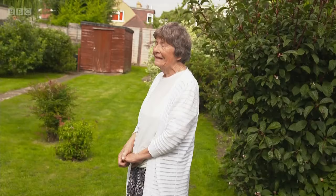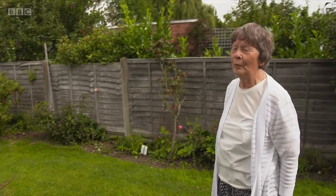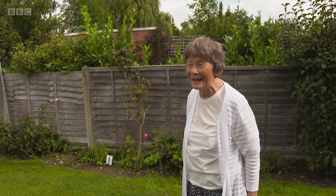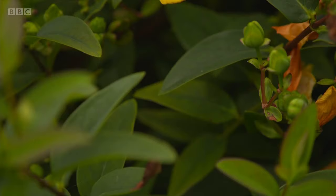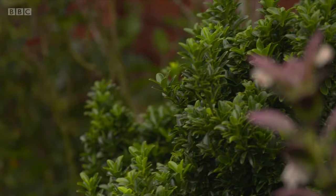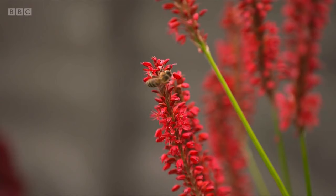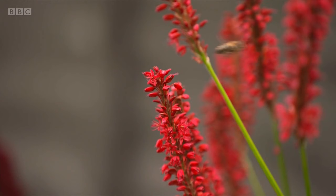Do you find since you've lost your sight that you're more aware of those other aspects of the plants now? Oh, yes. When I had partial sight, all I wanted was bright colours all over the place. But now I love the fragrances and I love the feel of things. It's so different. Everything's so different. The apples taste nice and the blueberries. Thank you, Janet. It's been lovely meeting you today.